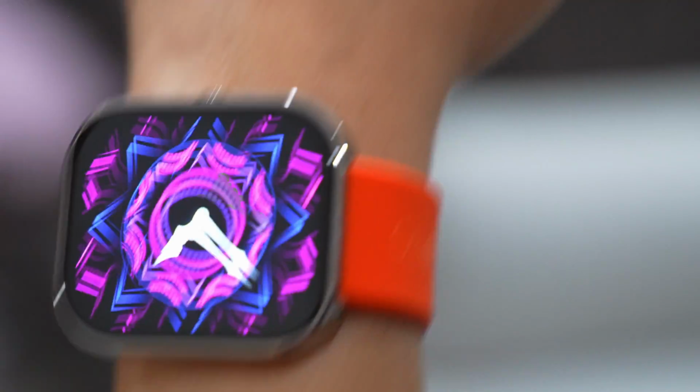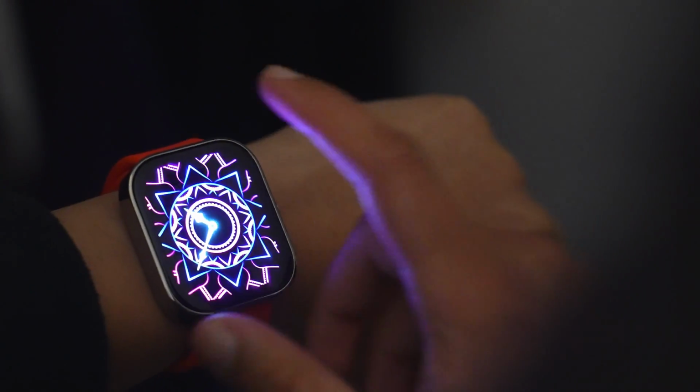There is no auto brightness on the watch, so if I go in the sun, I need to manually increase the brightness, and when I'm in the dark room, I need to lower it every time. It's also not the brightest display in the market. Again, not a deal breaker, but something to know for sure.